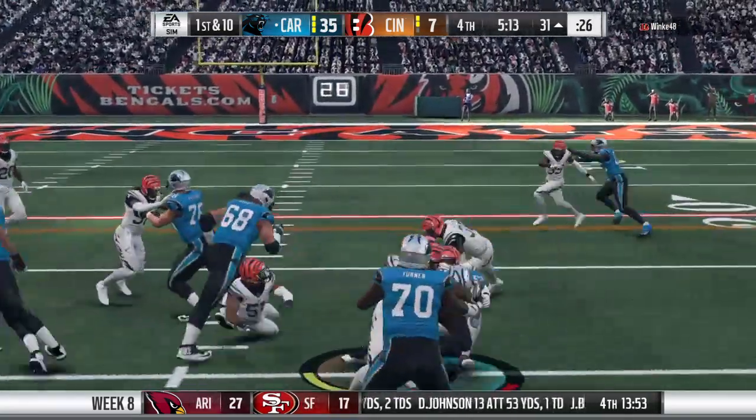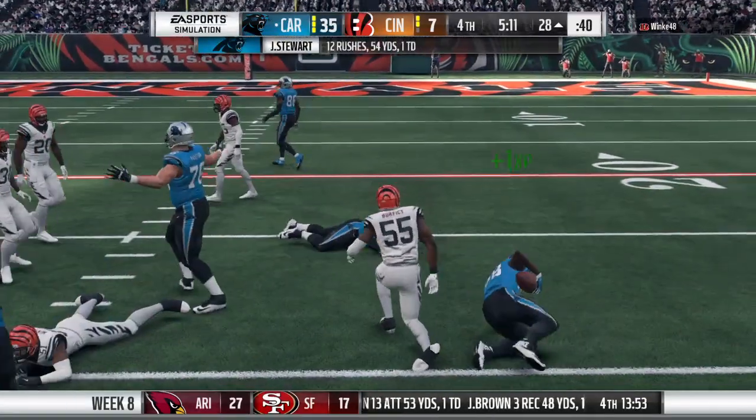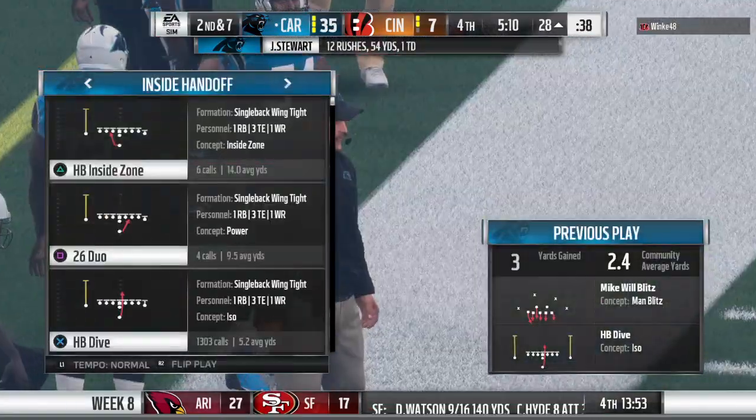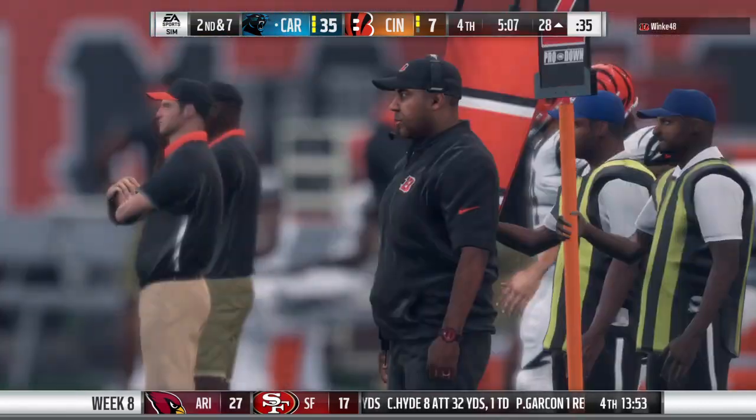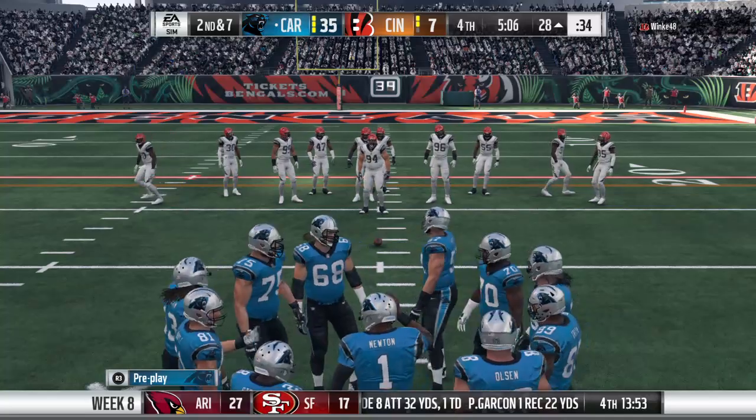Newton turns and hands to Stewart. And he'll get about 3 as he's brought down to the 28. Not much happening there on 1st down. Thought there might have been a hole for a split second. Yeah, but it dried up pretty quickly, didn't it? Closed fast.